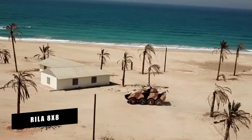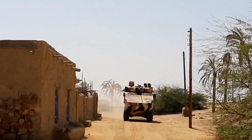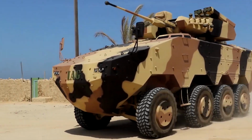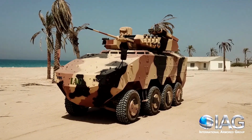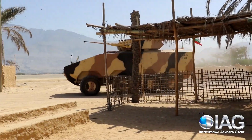Ryla 8x8 IFV by IAG. The Ryla 8x8 is an armored infantry fighting vehicle that was developed by Canadian armored vehicle company International Armored Group, or IAG. The Ryla offers its inhabitants a great level of protection while also having better mobility and weapons.